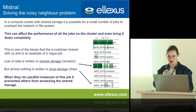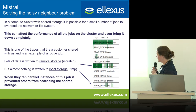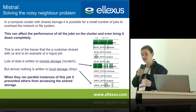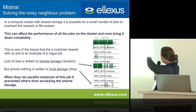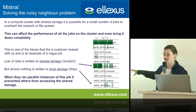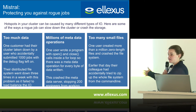And this is one example of the kind of job I'm talking about. This is actually a software build, it's been set up here. The policy within the company is to use local storage for temporary files, but this clearly is not. You can see the green bars here is the data read and written. It's a bit faint, but you can more or less see that everything is read and written to scratch space, almost nothing to slash temp. So this is an example of a job totally unnecessarily hammering the storage. The data here very easily would have fitted on local storage. And whenever they run this in parallel, it really hits the storage very hard.